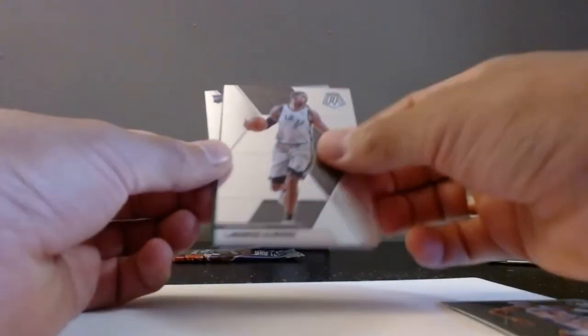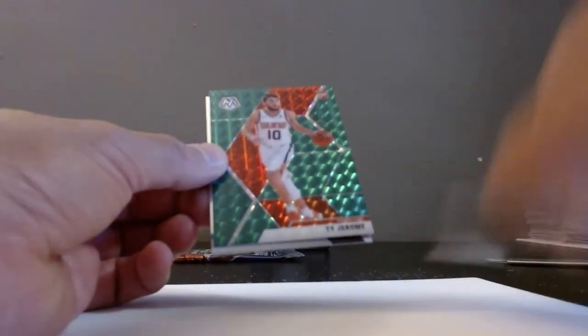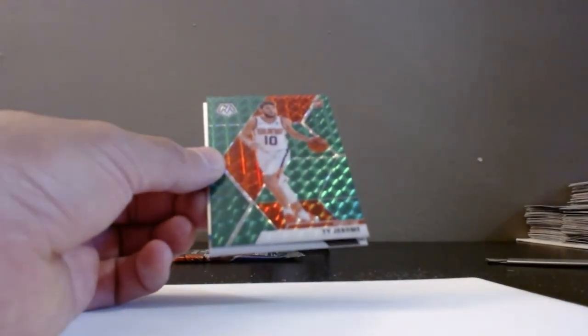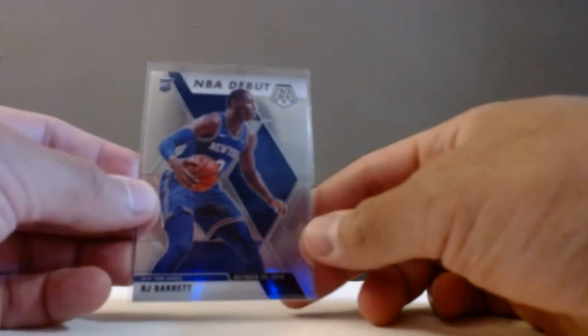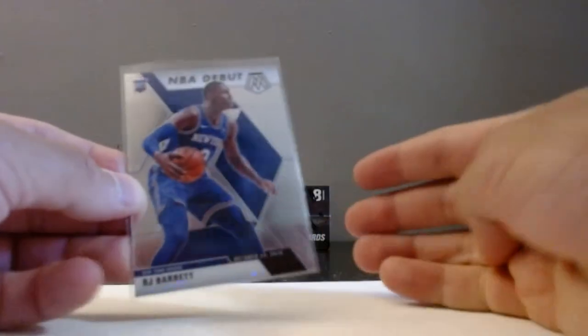Bruce Brown, LaMarcus. We have a Green Mosaic, Tyler Herro for the Suns. And we have RJ Barrett, NBA debut. Is this a sign that I should go to the Knicks? Come on, James. I'll give you my address. Come sign me.